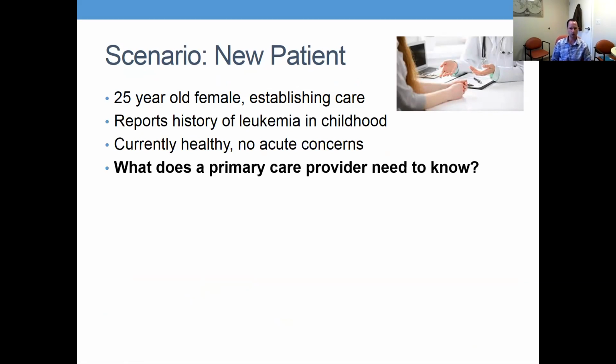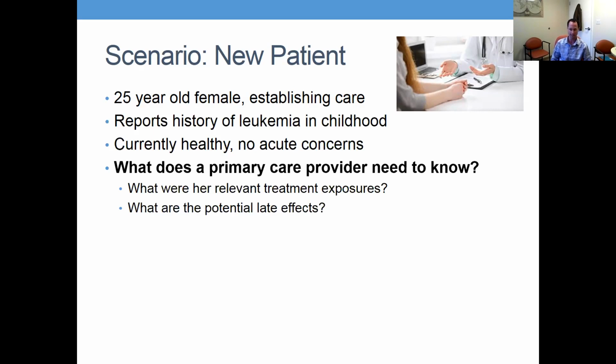And so the questions are, what does this primary care provider need to know to take best care of this new patient? A few things come to mind. You'd like to know what the relevant treatment exposures were. And how are you going to find out this information if the patient doesn't know, doesn't remember, doesn't have any records? How are you going to track down some of this information, and what level of detail do you want to get?